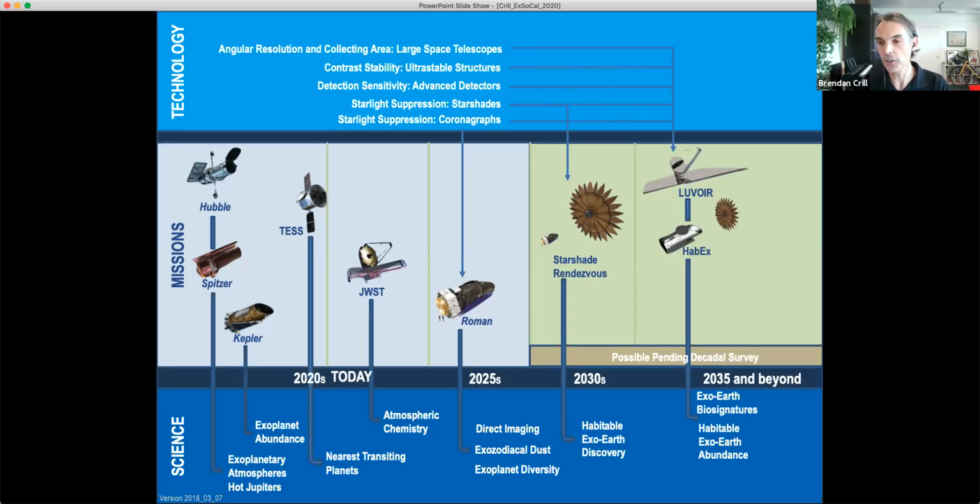Beyond that, you probably are familiar with the mission concept studies called LUVOIR and HabEx, which recently wrapped up their final reports about a year ago. Both of these were designed with the goal of detecting Earth-like exoplanets. They both were designed around very high contrast coronagraphs that would enable that. HabEx also included Starshade technology as well. So these kind of represent the range of missions that the technology we're working on now might enable.